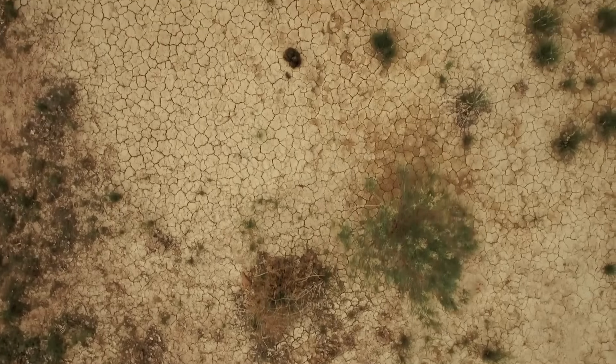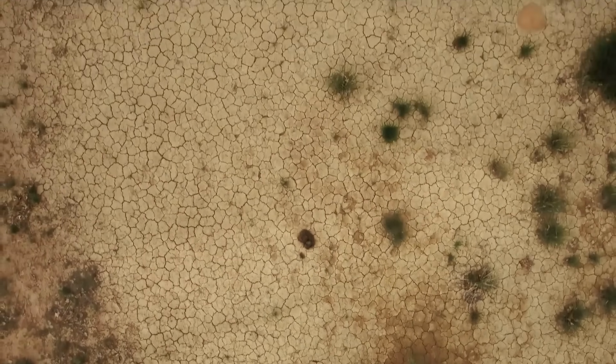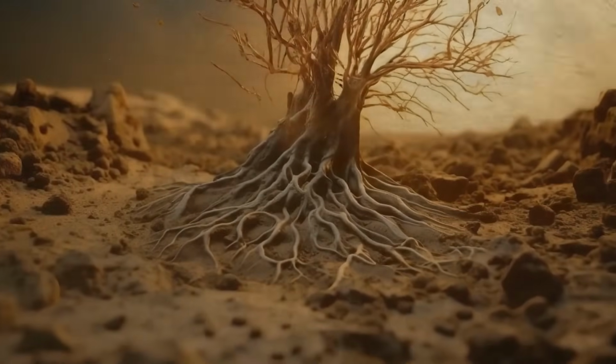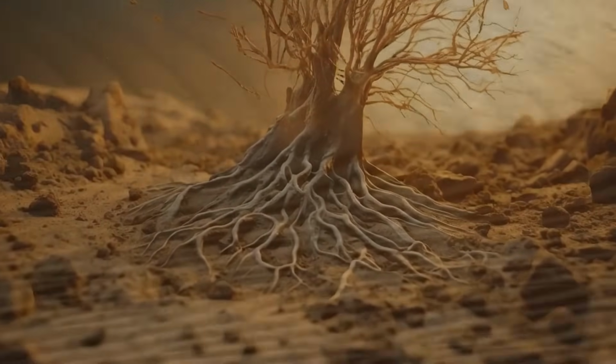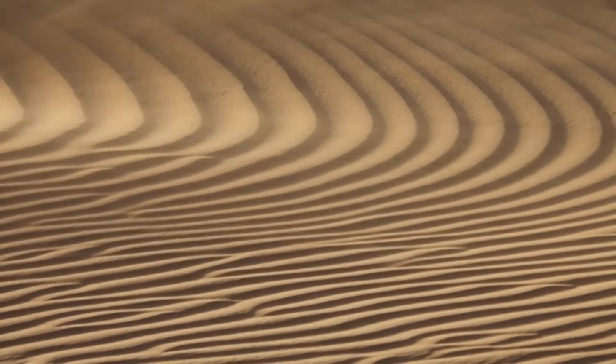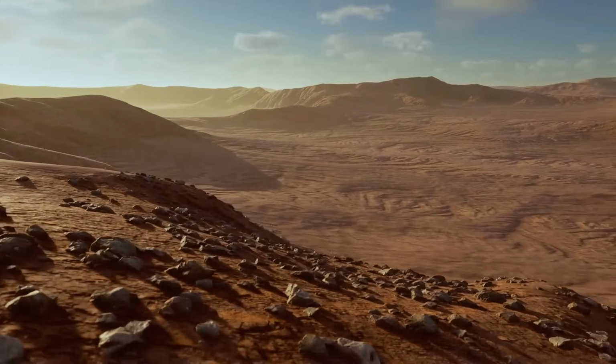But then, the climate started to shift. The region became parched, and the vegetation started disappearing. The wind did the rest. It took away the fine sediment after there were no plant roots to hold the ground together. Give it a couple thousands of years, and you get a familiar image of the Sahara. Sand and rocks stretching as far as the eye can see.